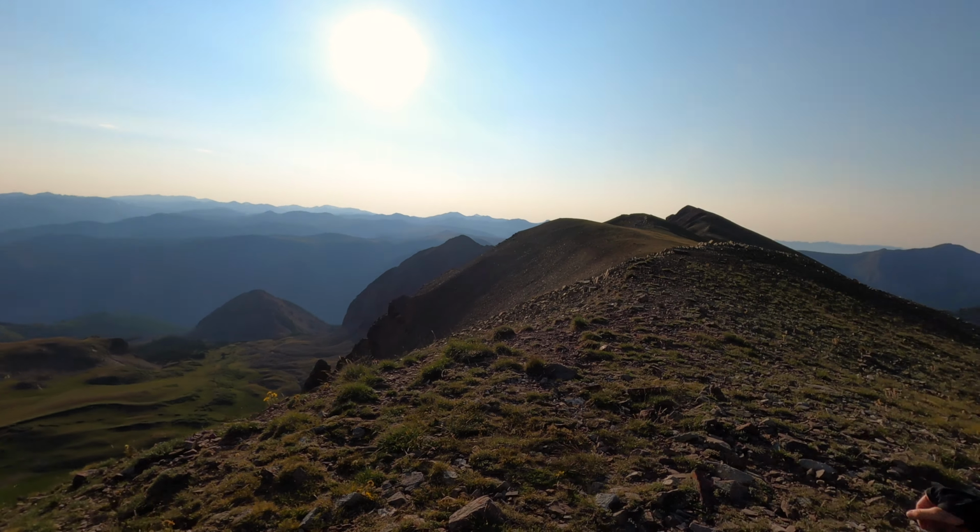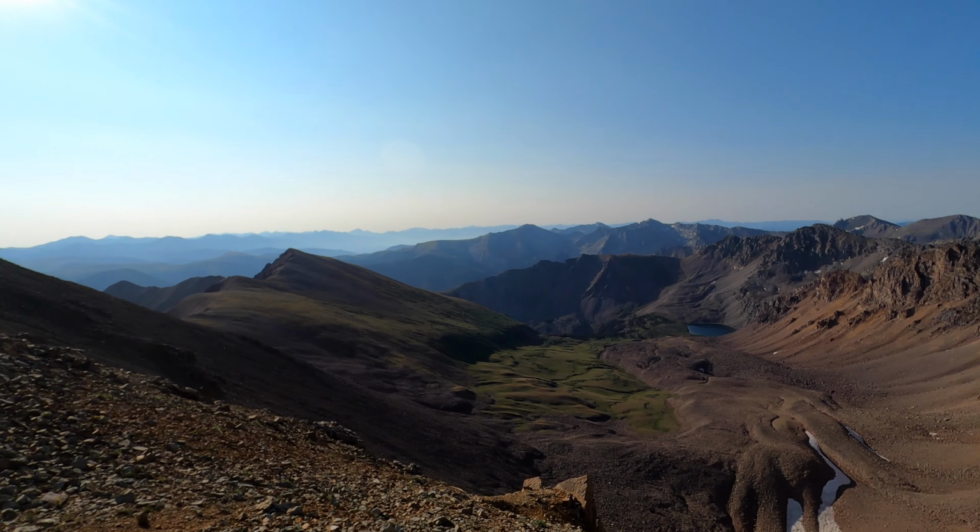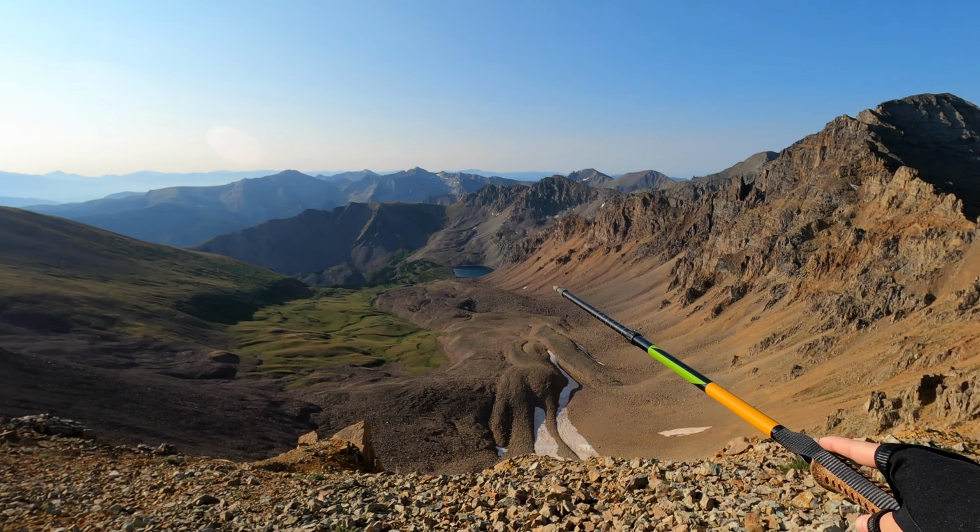We made it to the top of Electric Pass and the views are gorgeous. There's so many layers of mountains behind us. You have so many different colors. And if you turn around, you can see the lake that we were at yesterday, way down there. And then we're camping somewhere kind of down in those trees.